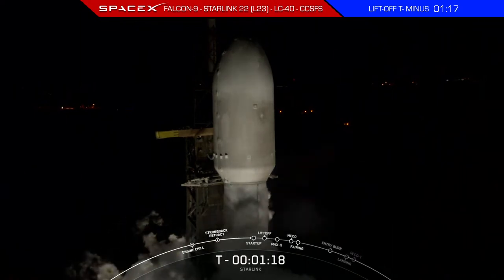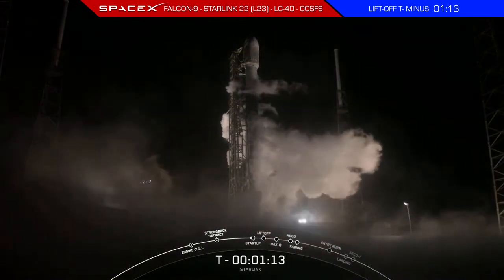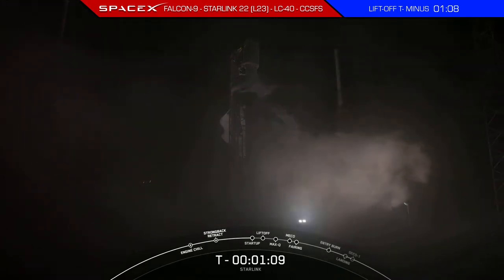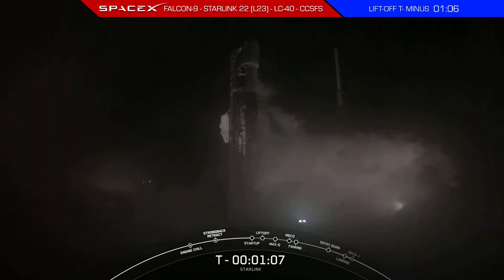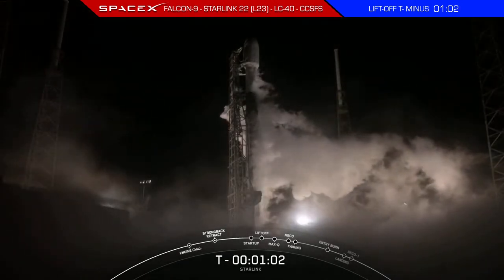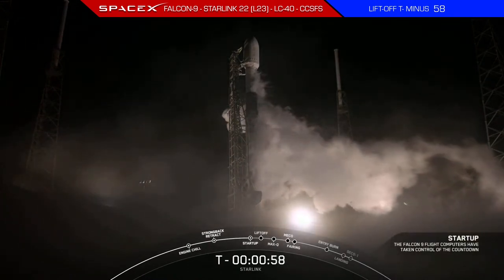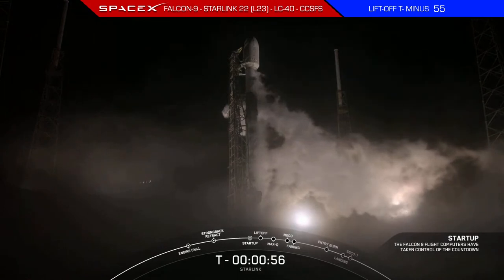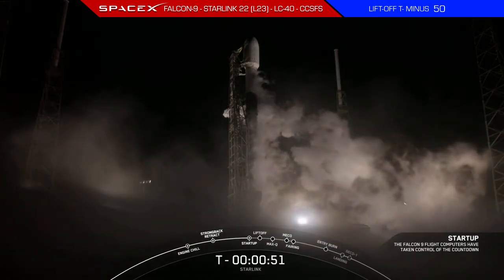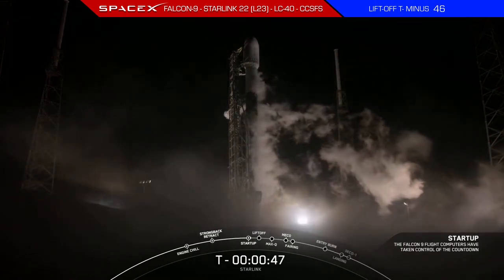And on screen is a view of the fairing. Inside that fairing are the Starlink satellites that we're going to be sending into orbit today. Falcon 9's in startup. This means that the first and second stages are beginning to pressurize for launch. In just a few seconds, we should hear the launch director give the final go for launch.